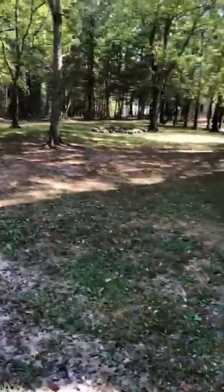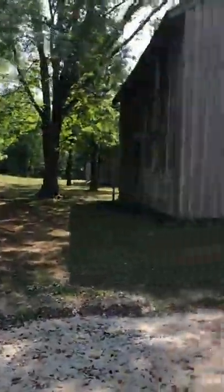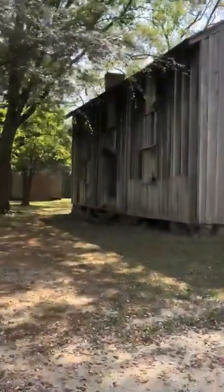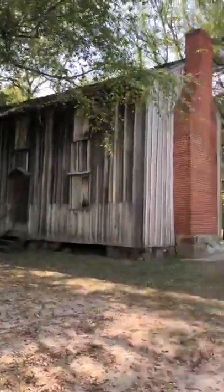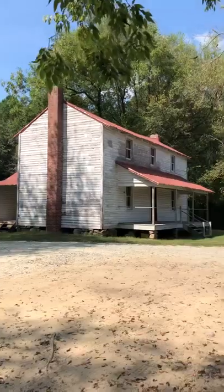So there are 4 of these cabins standing here. They're very unique. They're the only of their kind still standing in the state of North Carolina. So that makes these very, very significant historically. They're just impressive. See, you can kind of look down this alley and see them all the way down. So like I said, there was 4 of them. And the 4th one now looks like this.